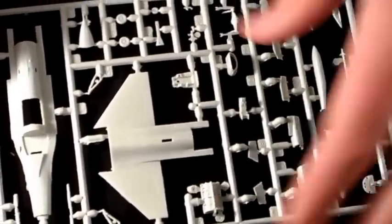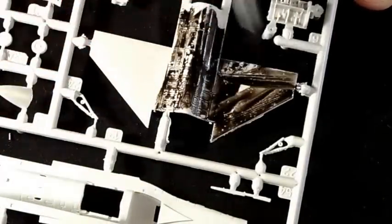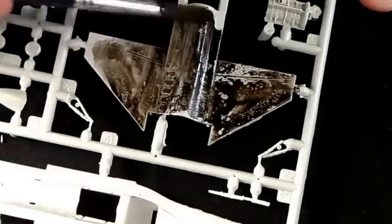These kits, they've got such fine panel lines on them, it's unbelievable the amount of detail that Revell have put into these. I don't think you can see this very well. Just give me a second. I've got some ink here that I've been using for doing my figures. Maybe you can see it if I ink them. Just give me a second. Tells me this isn't working. Works well for metal models, but plastic? Nah, doesn't work. Oh well.